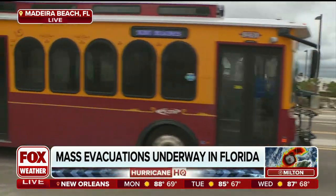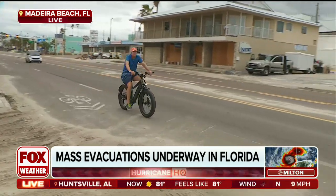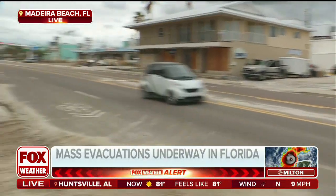And things have calmed down. Not as much traffic out here on Gulf Boulevard, but we're just awaiting the 5 o'clock advisory, expecting watches for surge and hurricane to go to warnings at 5. That would not be out of the question. I think that's going to happen. And we'll see if they up the surge based on what's going on.